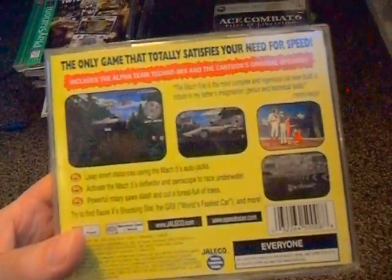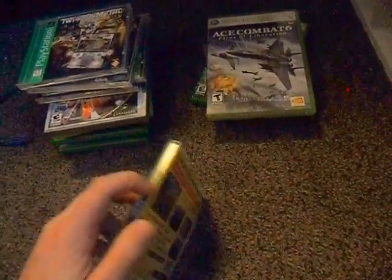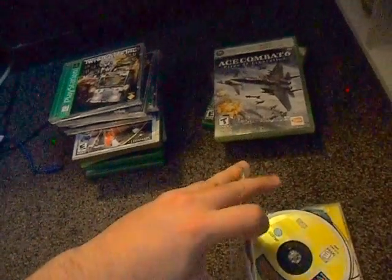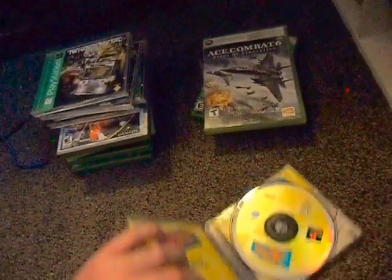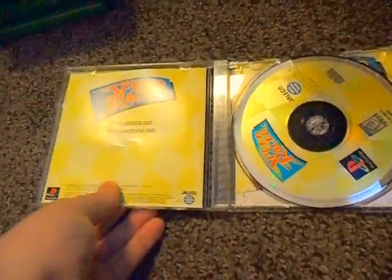I mean, you drive the Mach 5. You can play as different characters from the show. Kind of cool. I have played it a little bit, but I hardly tried it out at all, so I'm really not familiar with what it's like. So anyway, I'm glad to have it in my PlayStation 1 collection.